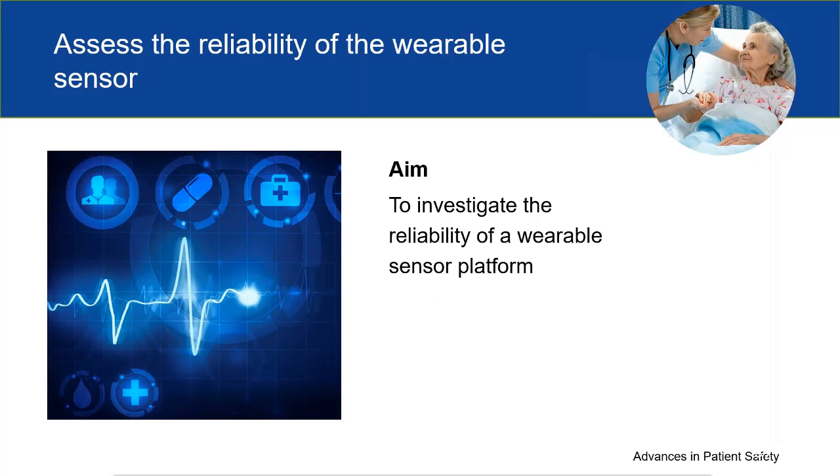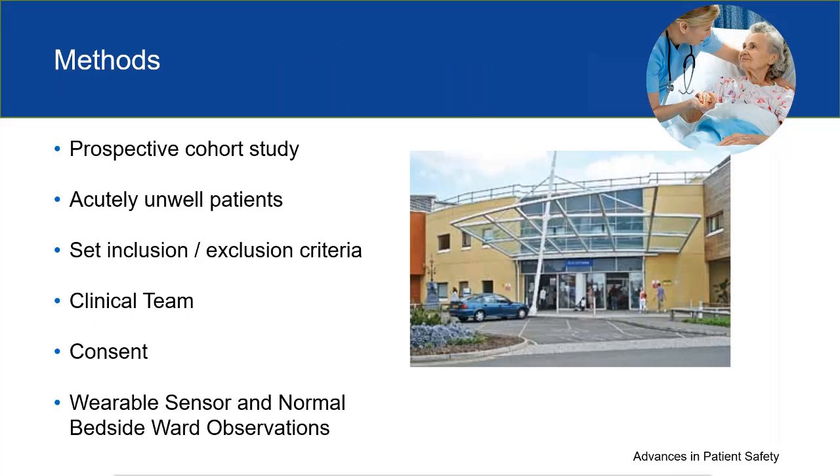So the first important step in this work was really to assess the reliability of this sensor platform and compare it to current monitoring. So we performed a prospective study at West Middlesex University Hospital, which is an acute care hospital located not too far from Heathrow in the United Kingdom. It has over 400 beds and is a busy district general hospital.